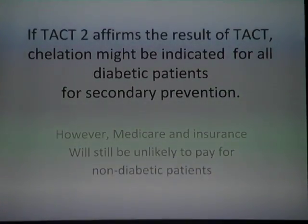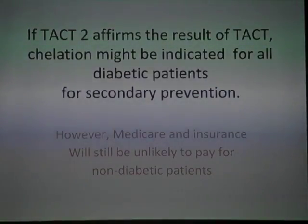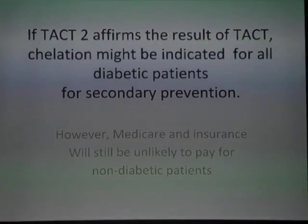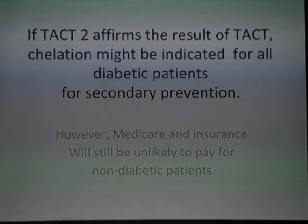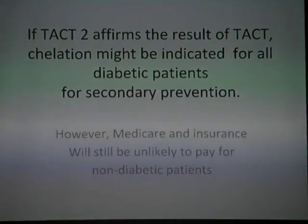If TACT2 affirms the result of TACT, chelation might be indicated for all diabetic patients. This is what has been suggested by Dr. Lamas to me for secondary prevention. However, what does this do? Medicare and insurance may not pay for non-diabetic patients because the diabetic improvement kind of carries the show. So we'll see on that. Of course, we want our patients to do better. Will Medicare cover chelation therapy and pay $15 a treatment? I don't know.